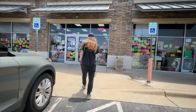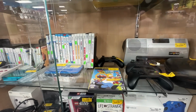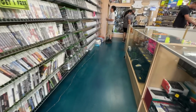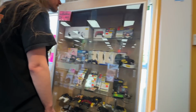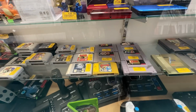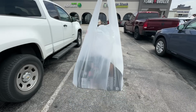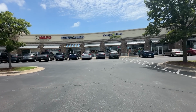This past weekend, my local Vintage Stock game stores were having a buy two get one free on all video games. So you knew I had to make my way there and find some games that were worth picking up, because honestly, there was a ton of awesome stuff that I saw and I actually ended up getting a really good deal on all of this. So let's go ahead and head into this first one and see what I ended up getting.